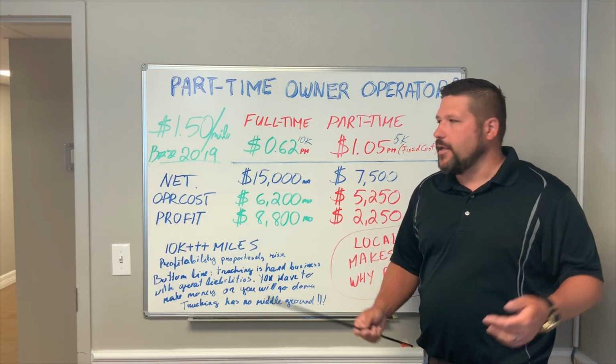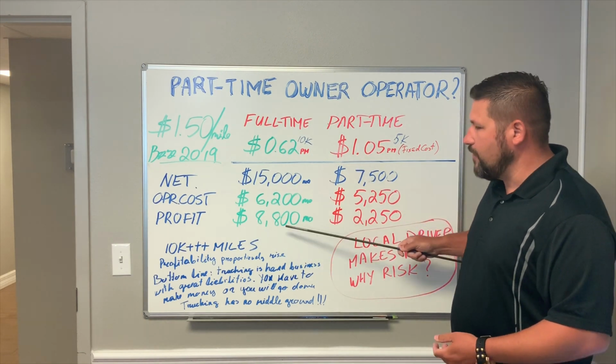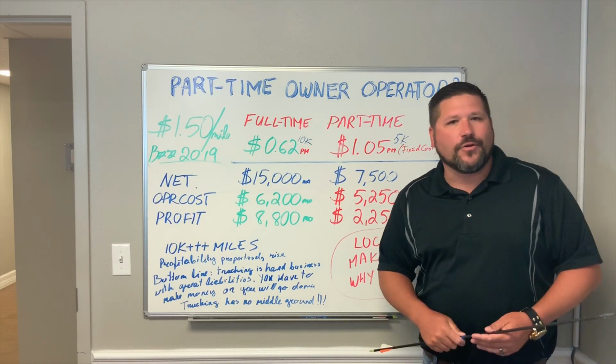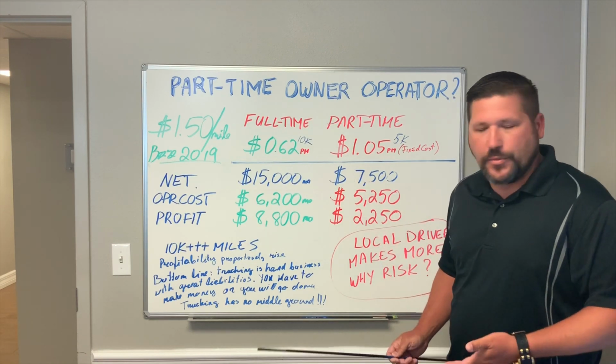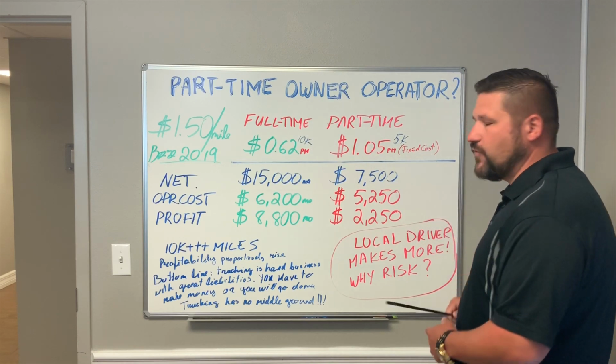It can go up or go down. The better you run per mile, the higher this number gets. The more miles you run, the higher this formula gets. So this is again based on 10,000, which is 2,500 miles a week. I know plenty of you guys out there can run 3,000 plus, but again, this is just for mathematical purposes for the formula. Now, the same guy cuts the work in half, runs 5,000.